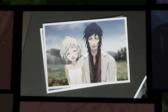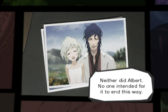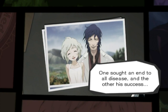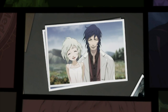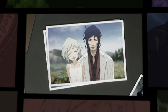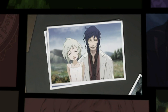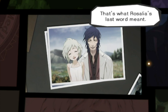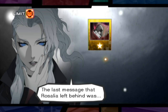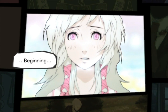Rosalia never... Neither did Albert. No one intended for it to end this way. One sought an end to all disease, and the other his success. But that was the beginning. The evil sealed in Rosalia gained wings and flew. That's what Rosalia's last word meant. Beginning.